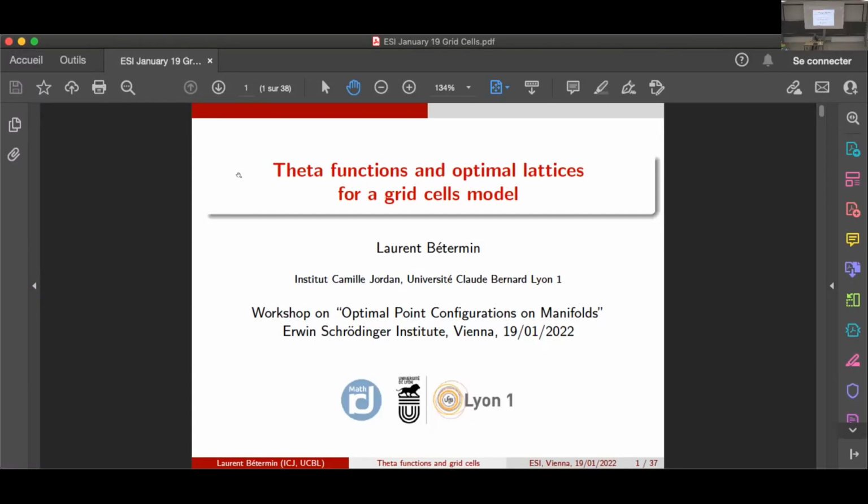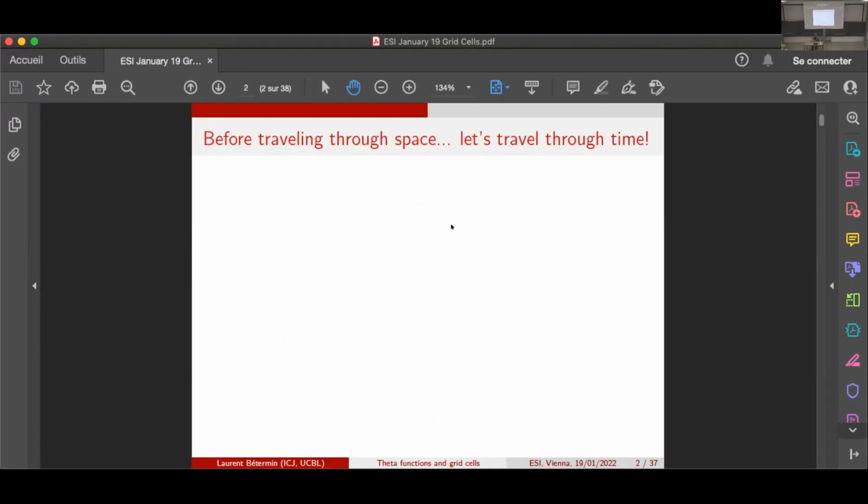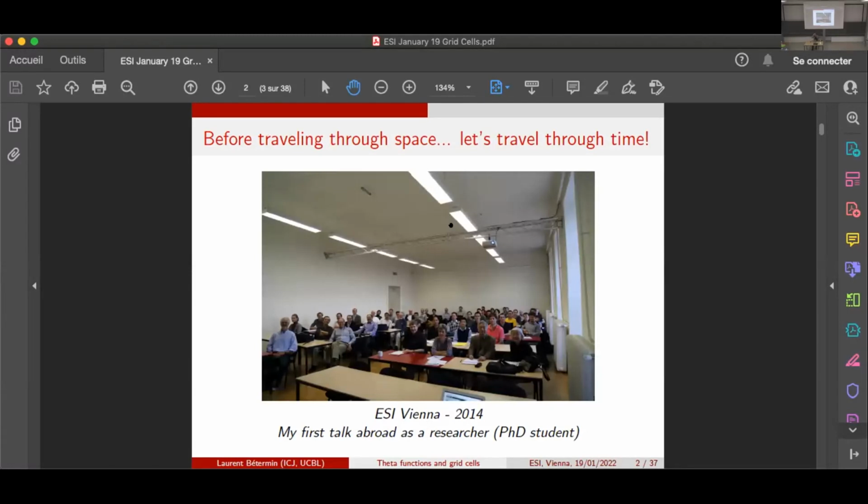So it will be about traveling through time. Before traveling through space, I would like to travel a bit through time, because in 2014 we had this very nice workshop about optimal point configuration here in the same room. It was my first talk as a researcher abroad. I was a PhD student, and today is my first talk abroad as a permanent researcher in France. So I think it's a nice thing.